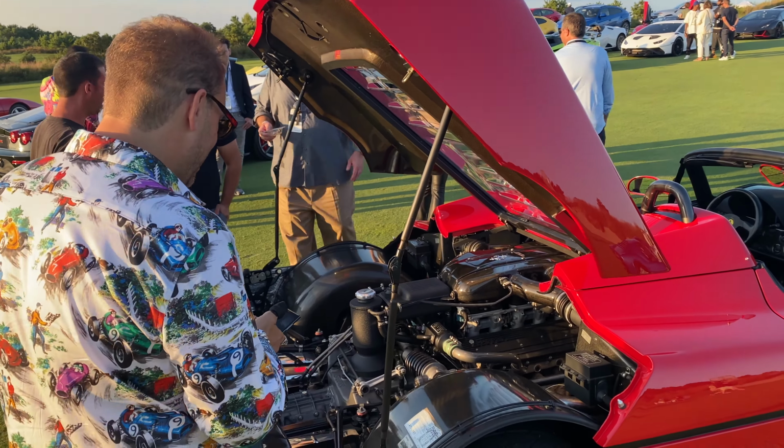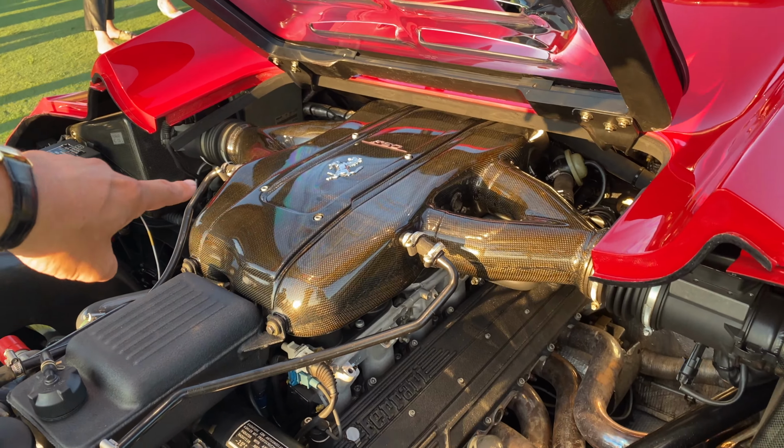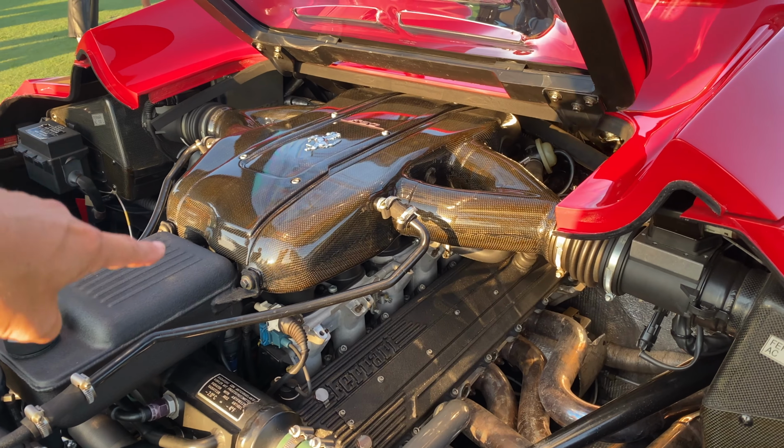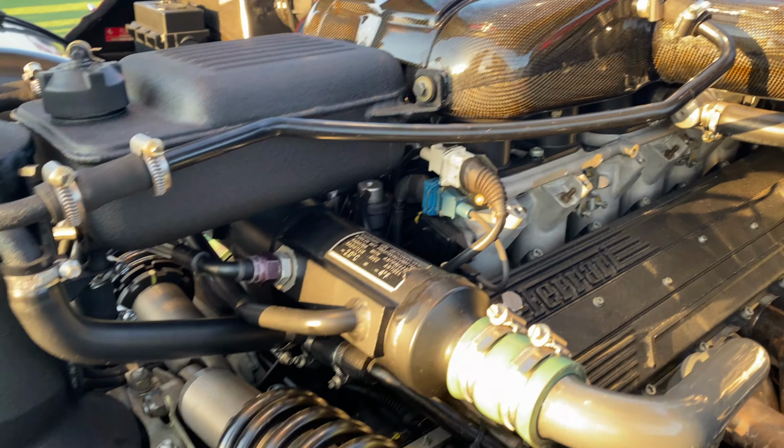Somebody set their car alarm, and we're looking at the engine bay of a Ferrari F50. So that carbon fiber is the air intake plenum. Yeah. Goes down through the butterflies, throttle bodies, into the cylinder head.